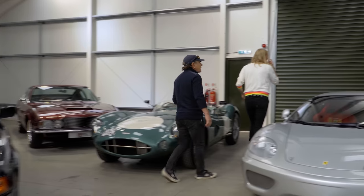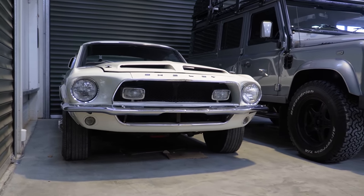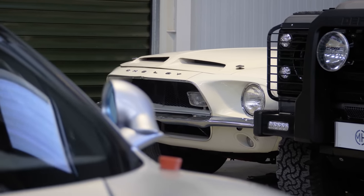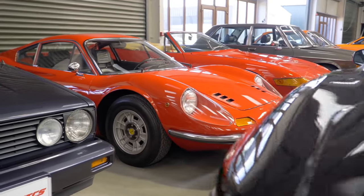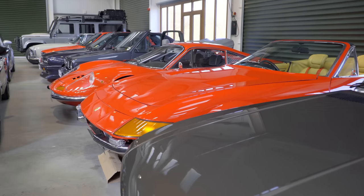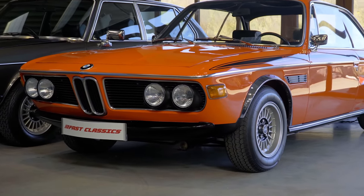Oh, look at the Shelby. Oh my God. This is proper, this, lads. This is serious. Unbelievable. This is time warp, isn't it? There's one of my favorite cars of all time, the Dino. Yes, beautiful. And this Daytona as well. Absolutely gorgeous. Two of the most beautiful cars.